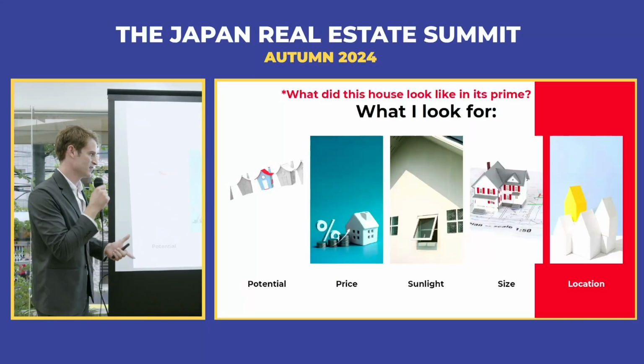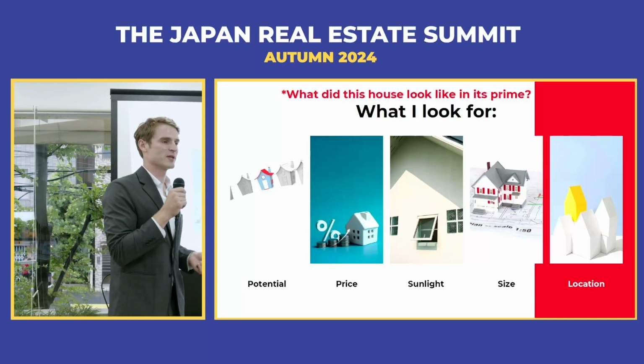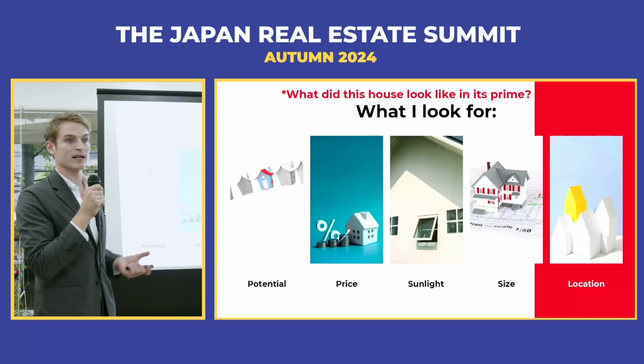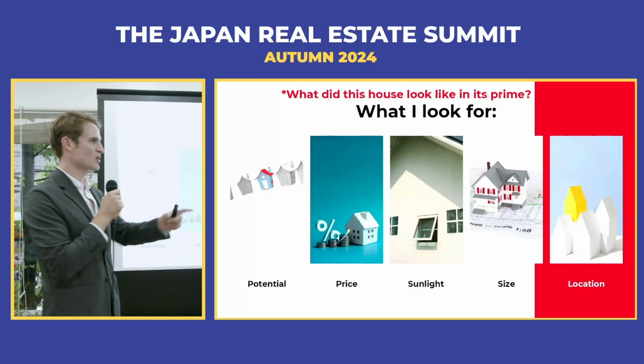Obviously price, size, location, and also sunlight. How good is the sunlight? I get depressed when I spend too much time in a place where the sunlight is bad, and that's a fact in Japanese houses. Many, especially newer houses, have no windows, no sunlight.